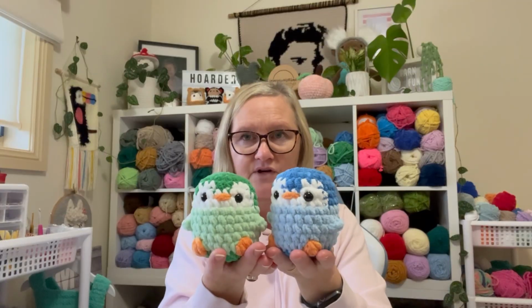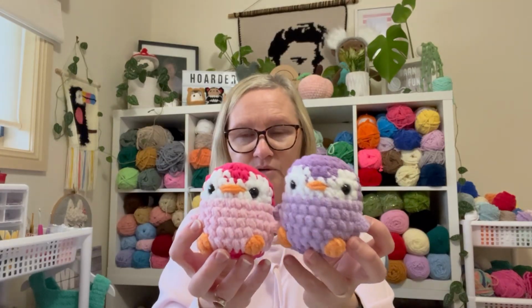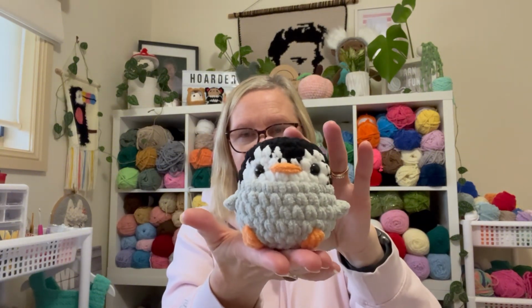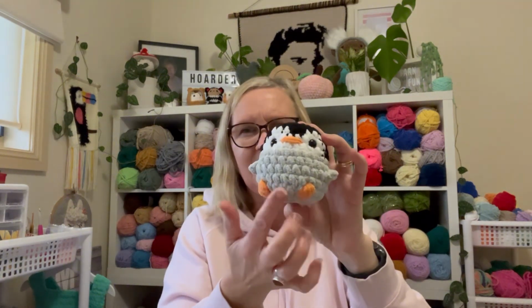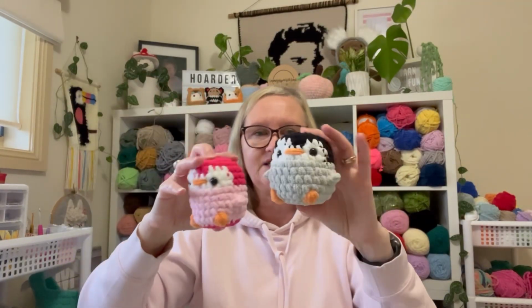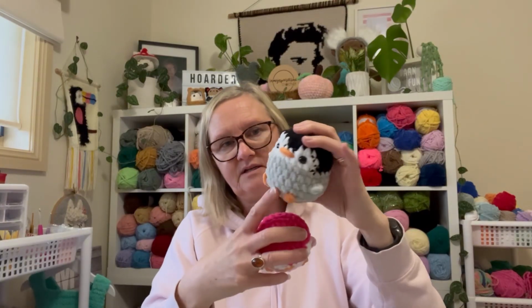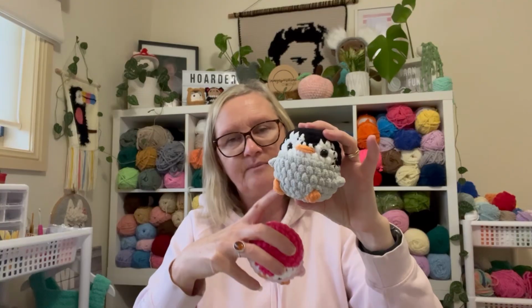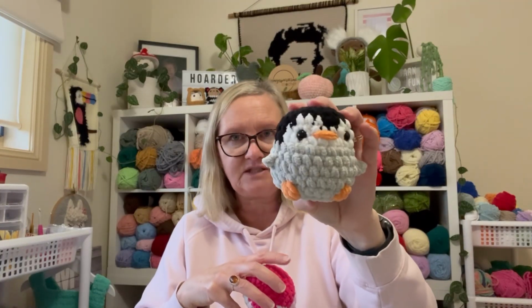So I have a green and a blue. I have a pink and a purple. And I also have one in the more classic colors. I think I missed the color change here on that one, but to be honest, I did it for the other colors, but I think I'll actually just keep with the one color maybe next time. And I think even having him all in black would also be very, very sweet.